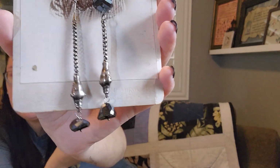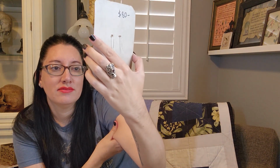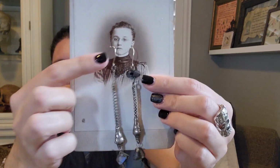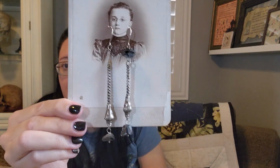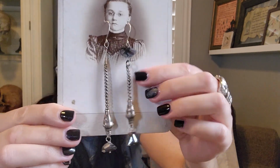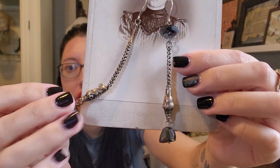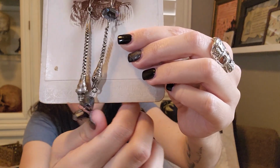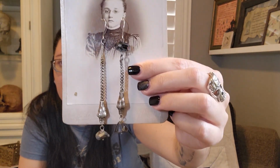So the stone is, I want to say it's not hematite, but watch, it probably is. It's this dark stone, great faceting cut work on it, so you just get the shine back. And I love that they're not perfectly the same. The lengths are slightly different, but once you're wearing them, you're not going to tell. The chain holding the stone is a snake head. Ugh. Just amazing. Super, super fun. So, yeah. Had to buy those.